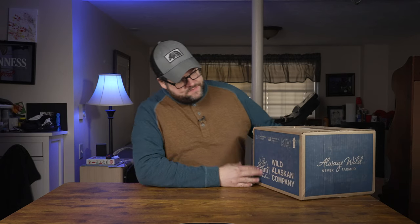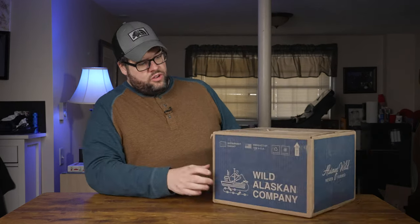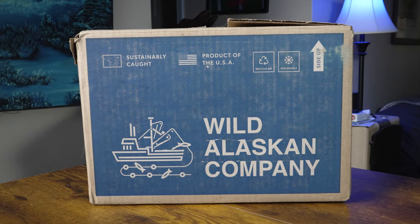So here's the box. I love that it's blue, looking great. It says perishable, recycle me, sustainable. It does have the logo on here, so if any normal person's walking down the street. Wild fish.